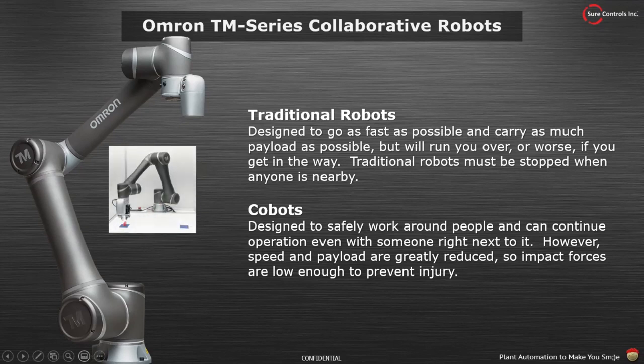Those are traditional robots, and they're designed to move fast and furious. They're going to move the payload as quickly as possible, as heavy as possible. But the rub is you can't get in its way. It's going to run you over or something worse. They're not designed to operate around people. So they're usually inside cages, some sort of physical guarding, or using safety light curtains. If someone gets close to it, it has to stop. It cannot keep operating. The cobot, on the other hand, is designed to work around people.